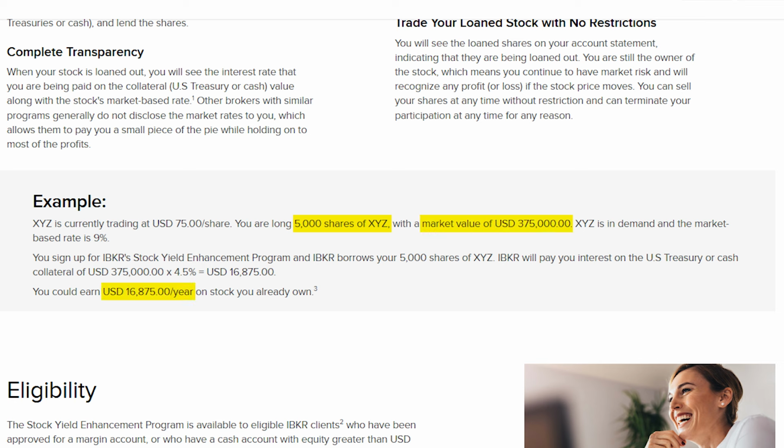What is it? Who is eligible to join? How can you join? How much can you earn from it? And more importantly, what are the risks of joining? But first, in order to join the program, you will need to be using any of these Interactive Brokers versions, for example, IB LLC or IB Singapore. Then, you will need to have at least $50,000 worth of assets in your account.